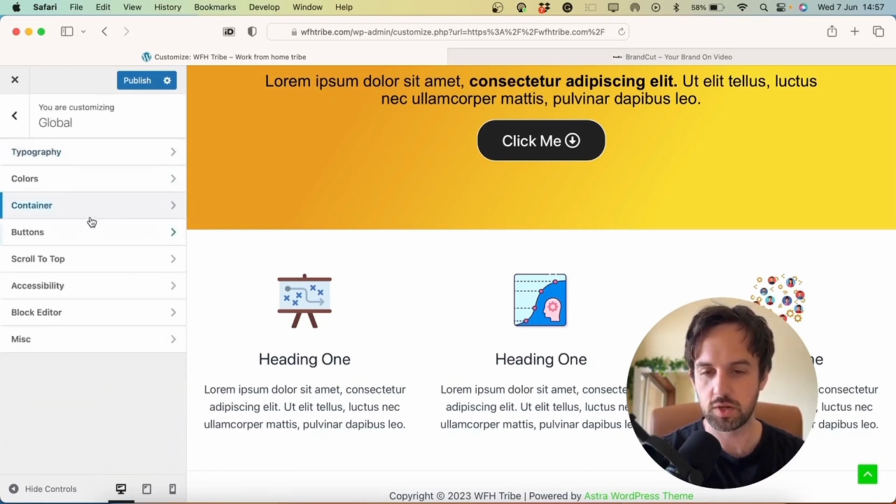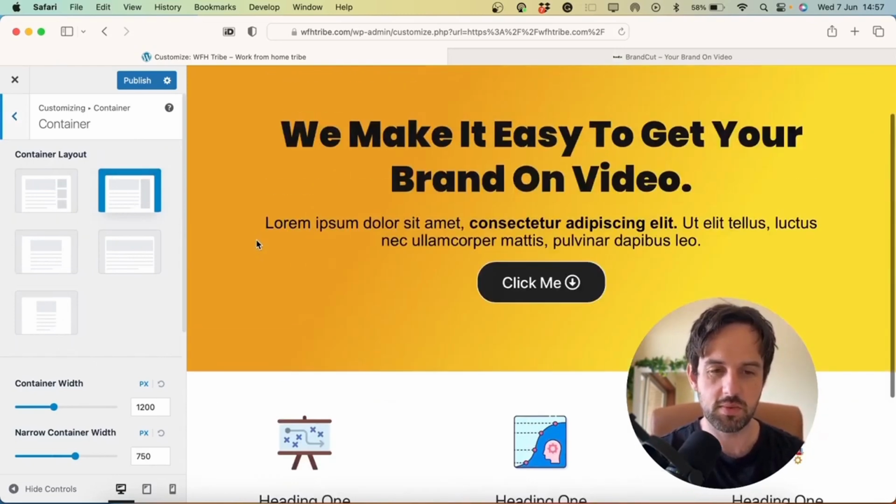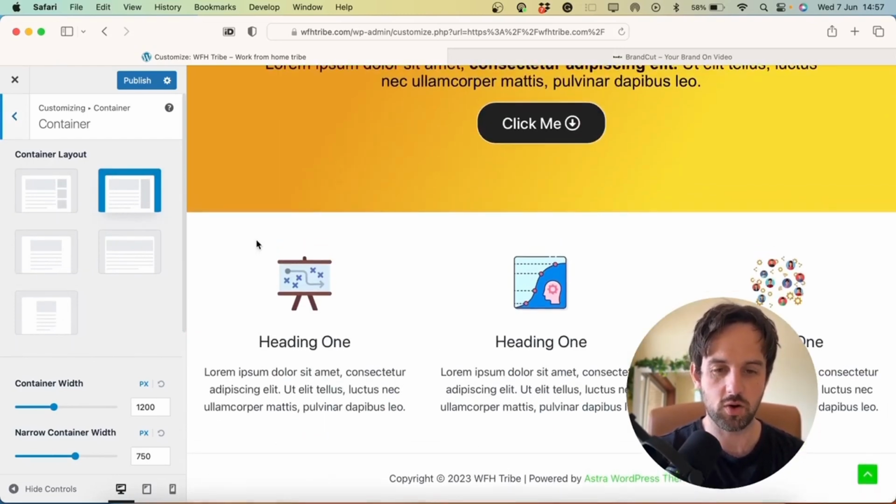And the next thing you can do in here is edit the container. So you can see this one is boxed, content boxed, full width contained, and narrow width. It depends on the type of website you're building. Maybe you want everything to be kind of more narrow and centered in the screen, so you can come in and change this. But it's something I generally do on individual pages.